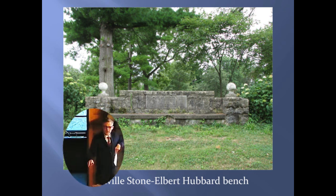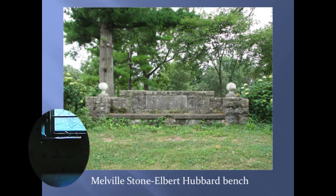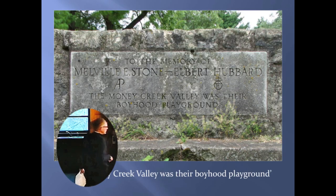It's a curious little ornamentation, as we were saying. There are a lot of curious things and little pockets of history you will bump into if you don't know it on the grounds right around us. What's the story here? It's known as the Melville Stone Elbert Hubbard Bench. And there's language on the bench, right?